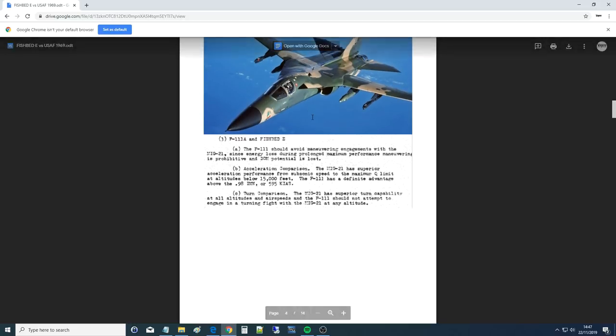So that's not going to be a good dogfighter. Acceleration comparison. The MiG-21 had superior acceleration performance from subsonic speed to the maximum Q limit at altitudes below 15,000 feet. The F-111 has a definite advantage above 0.98 Mach or 595 KIAS. Okay, so the MiG-21's faster, and then this is faster after Mach 1.